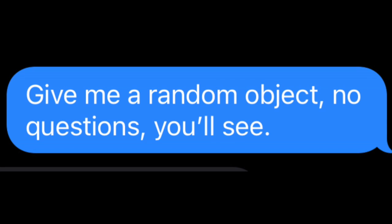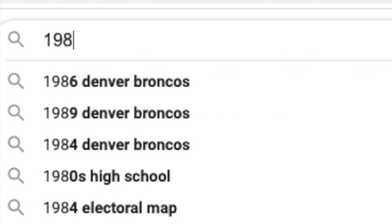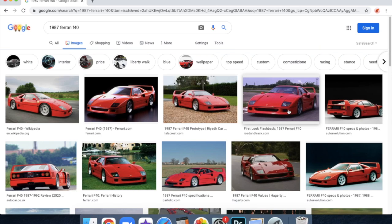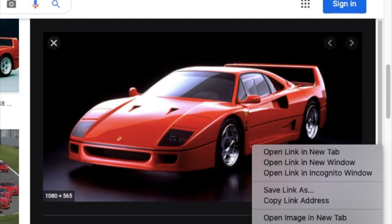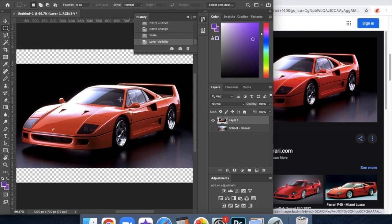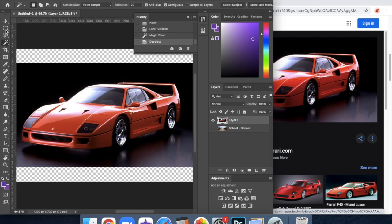Now, I asked another one of my friends to give me a random thing, like an object, and he told me a 1987 Ferrari F40. So we're going to be trying to implement this car into it somewhere. Oh, yep, this is a good one. Let's try it out. Now, we are going to try and just see if this works out. Alright, well the magic wand doesn't work, so we're going to be selecting by hand.